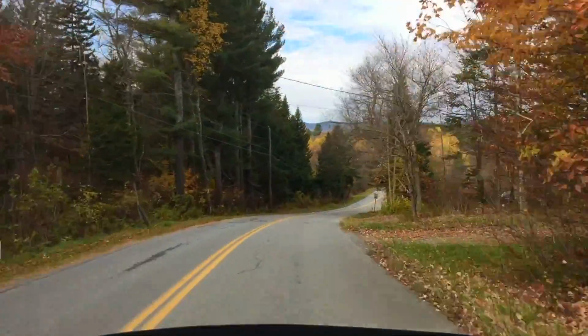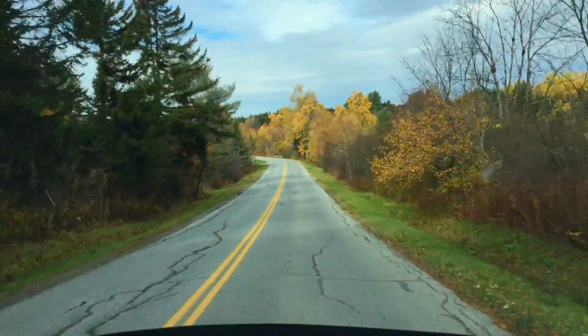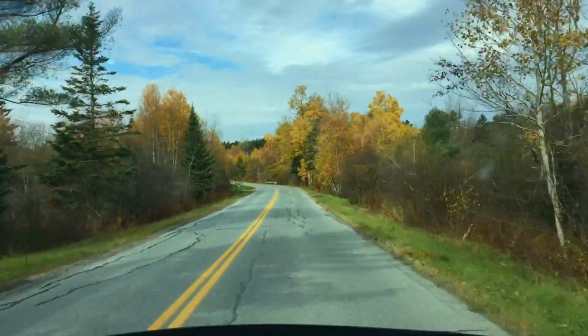Finally got off that dirt road, as you can see, that we were on that for a good 20 miles. Legit. 20 miles of just dirt road. Look at the view up ahead.